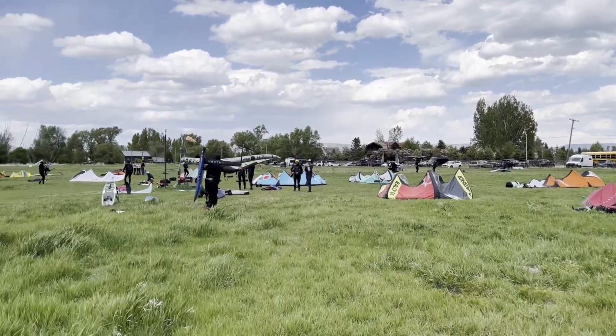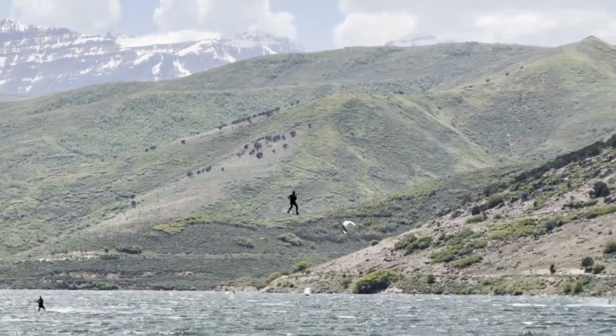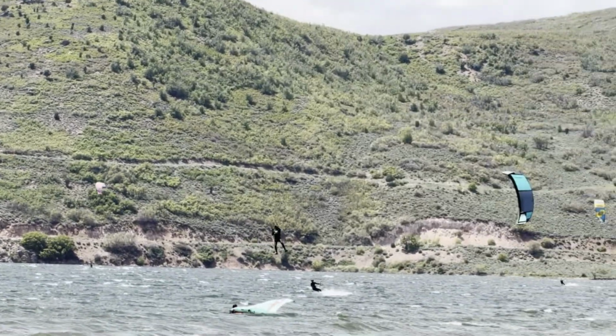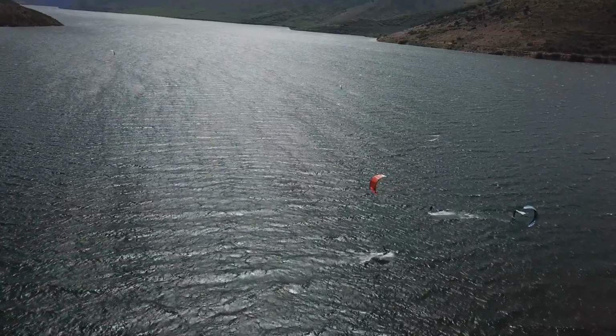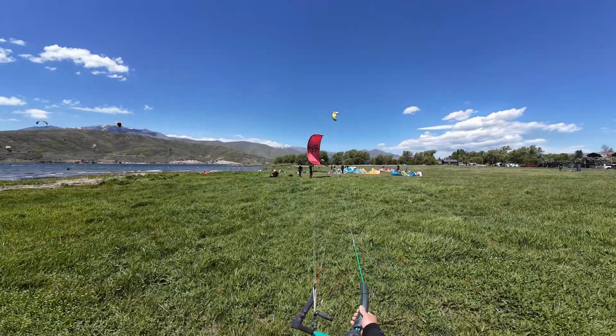On this day, the wind was blowing really hard. Guys were literally flying left and right. As I looked at them with envious eyes, I knew there was work to be done. I had 2 missions today, and they were to ride on the board and body drag upwind. It was time to see if I could get some more practice under my belt.